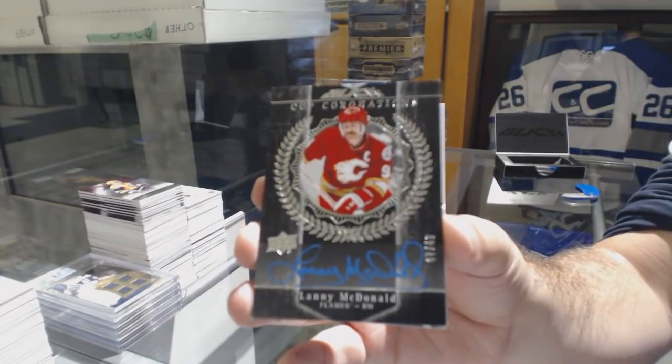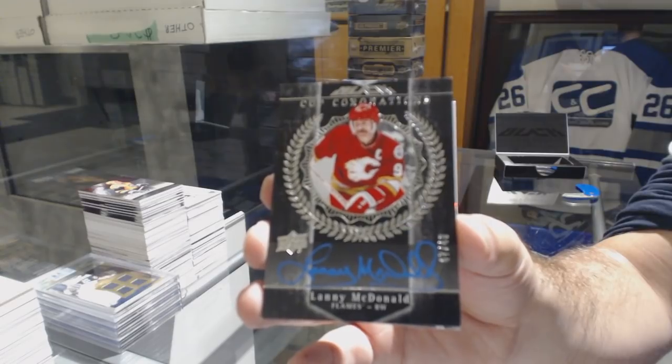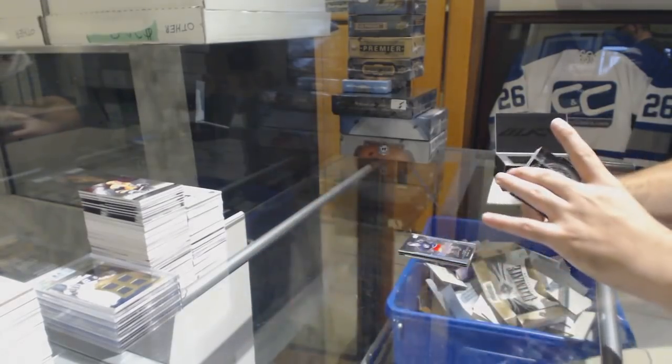Yeah, I have a feeling it'll be 11 or 12. Marner's going to be 8 or 9 or 10, somewhere around there. Probably 9 or 10 now.